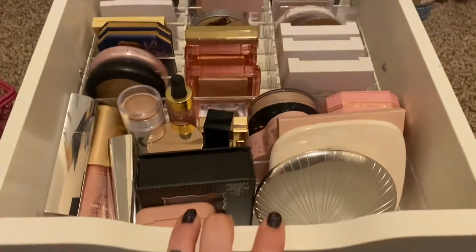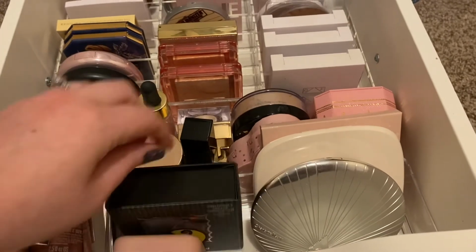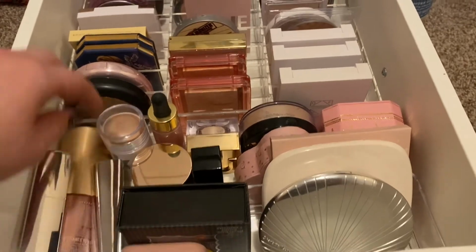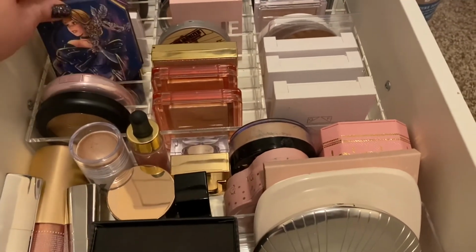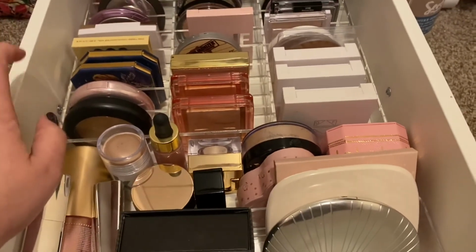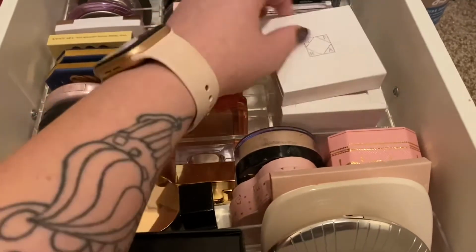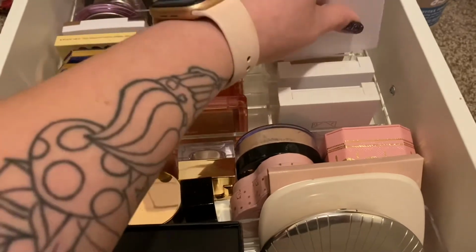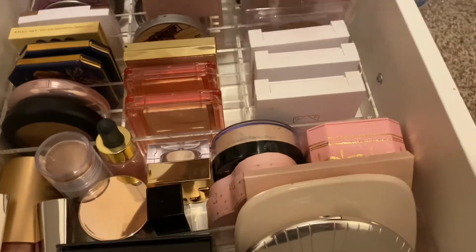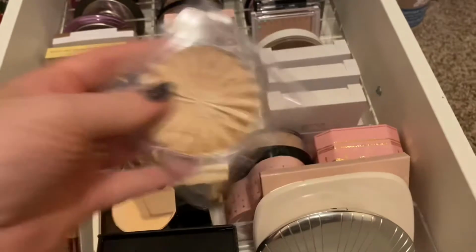Next, we've got highlighters. So, I think I'm gonna do... I already have the Cookie highlighter in there, so I should do like a gold highlighter. No, let's see, not that one. We'll do Rodeo Drive. So we'll do this one.